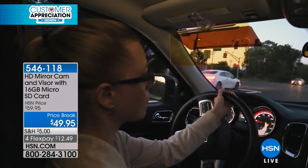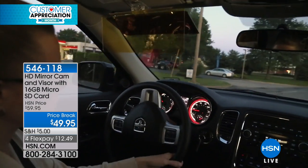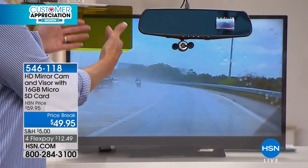Sure, it blocks the sun, but it blocks everything else too, right? It's like, how do you see through? So what this does is ingeniously block the sun and block the glare, one for day, one for night, but yet you are still able to see through it.